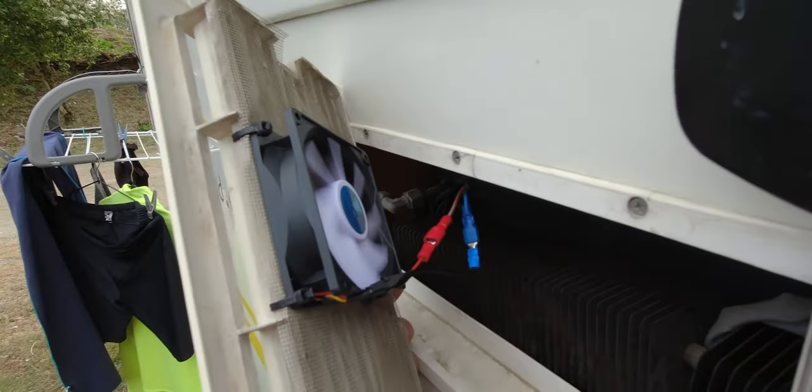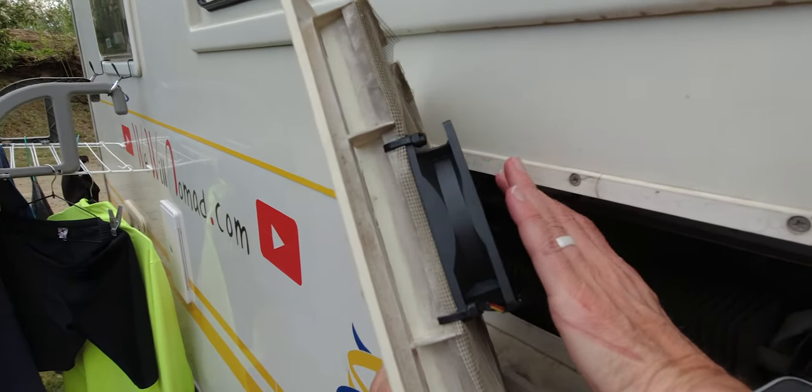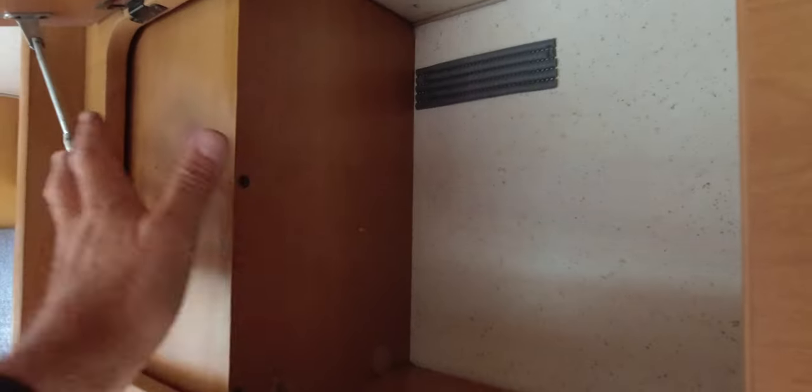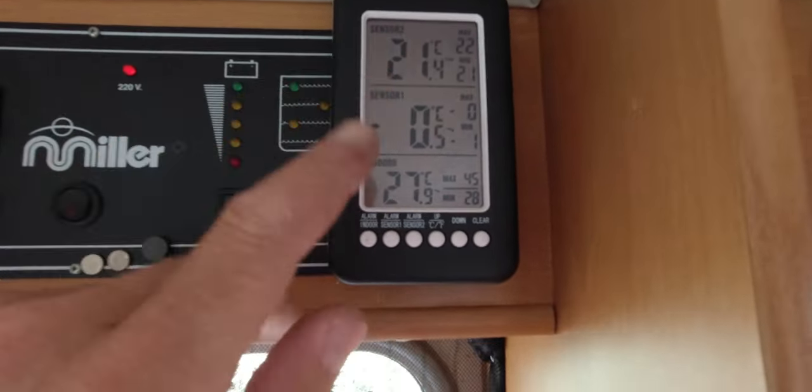Okay, let me zip this up. Now imagine I did it the wrong way around and it's blowing instead of sucking. It's already sucking out of here. Just as you hold it like that, you can feel the hot air. Oh, it's going to make a big difference. All boxed up. And we got a new little switch. We can keep an eye on the temperature, and that will help us figure out whether it makes a difference or not.